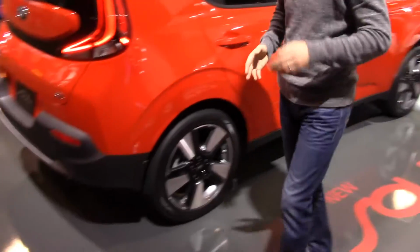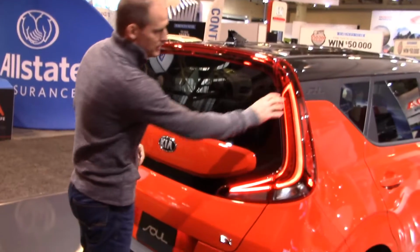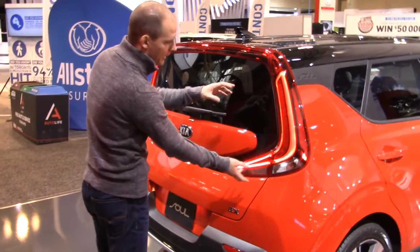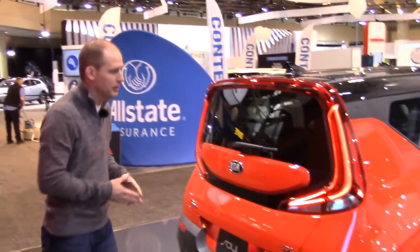As we're around the back here, a little bit of a tight space here. We've got a wall behind us, but we'll show you the back end. I really like the LED lights. So the LED lights wrap around down here. Now this Kia Telluride has a similar look to it, but kind of reversed. They come up and in. These ones come down and in. So kind of a familial look, but a little bit upside down.